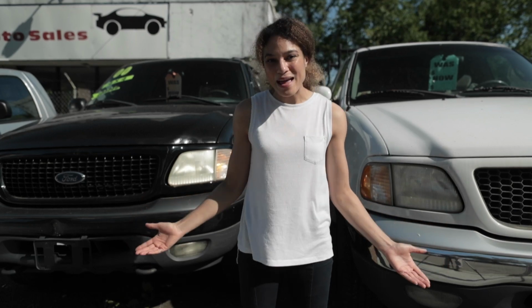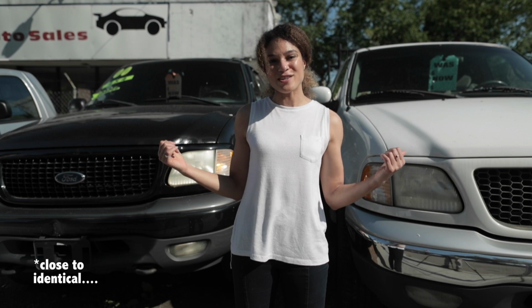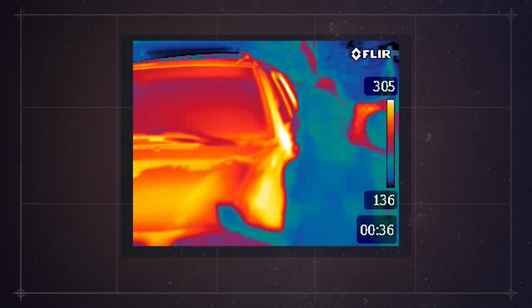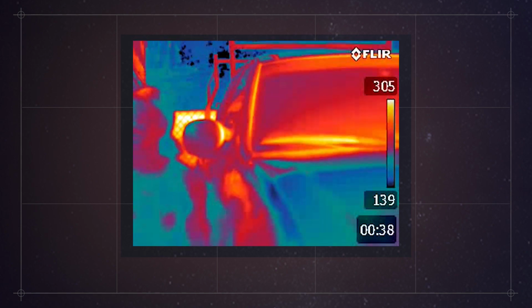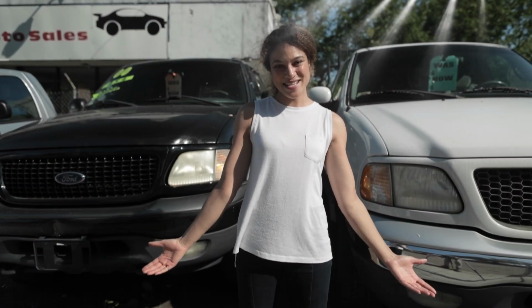We all know that black things get hot. Just take a look at these two identical cars. They're made out of the same materials, and yet the black one is going to be a lot hotter than the white one. And that is because it is absorbing a lot of those beautiful sun rays.